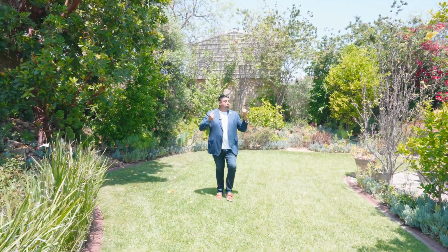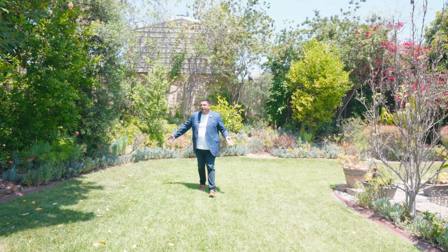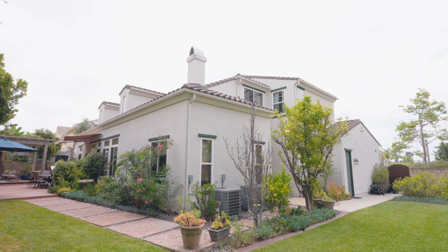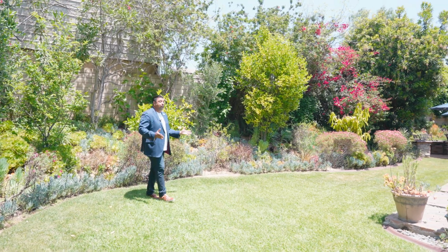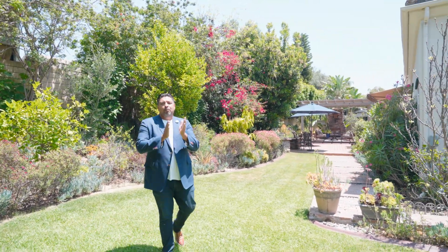Okay, you want to put in one of those, what are they called? The jumpers. When you have a party, a kid's party, you have the space right here. And then you still are left with so much room to enjoy, have fun, create memories. And that's what it's all about. When you're buying your dream home, you just want the space to do what you want with it.